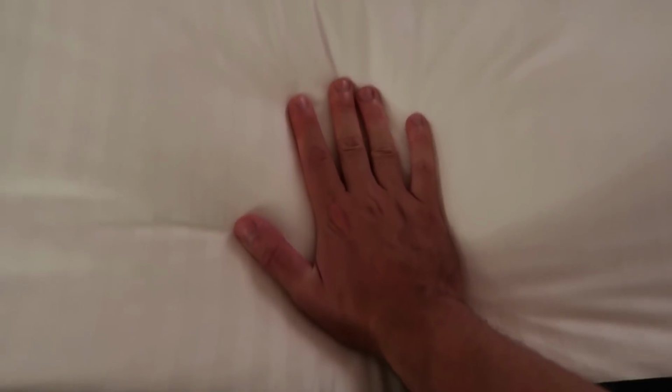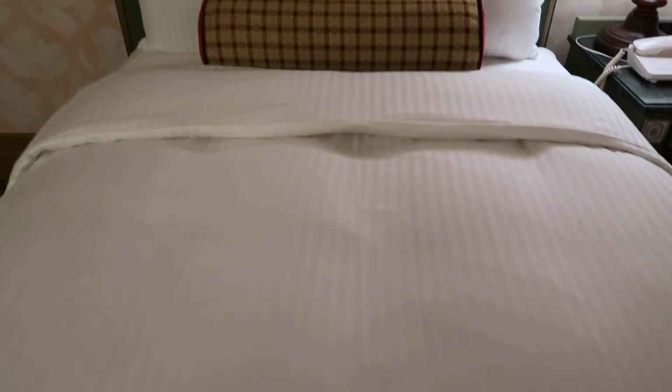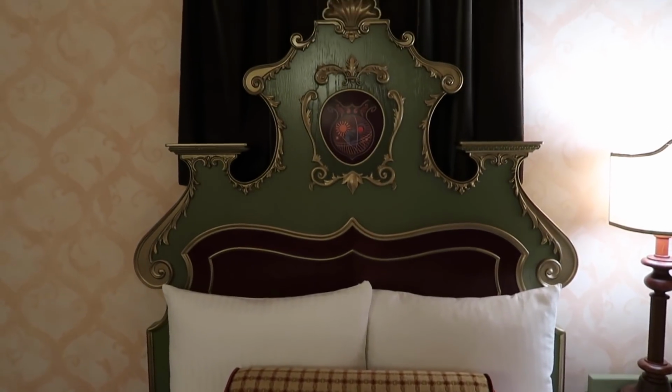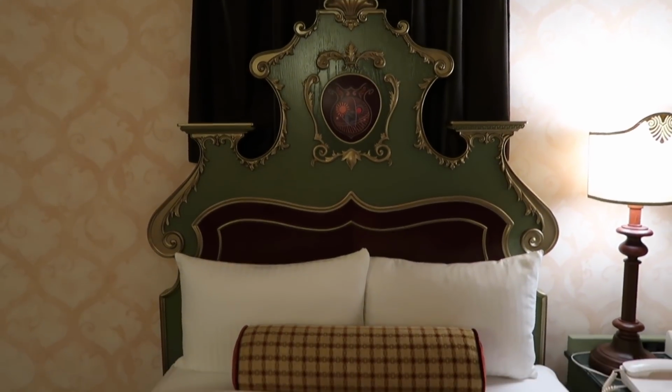And the bed sheets are really nice and soft. The bed's a little firm, but if you've been watching our hotel room videos, the beds in Japan and Asia in general are more firm, which is my preference. Like they're firm, but they're not too firm. They're just right.